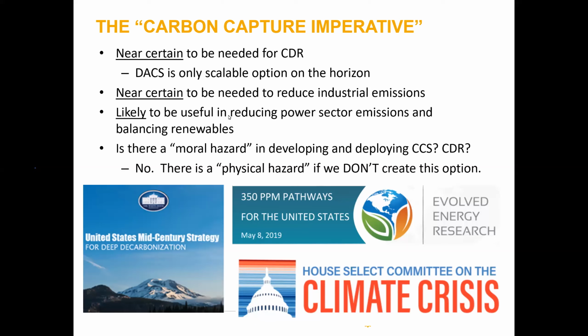These views of the likely role, I just want to say they were shared by the last administration, the Obama administration, when it put out its strategy for deep decarbonization. It's cited as needed in this report done last year for the Our Children's Trust lawsuit called 350 PPM Pathways.